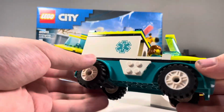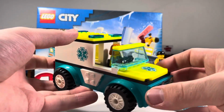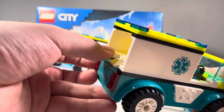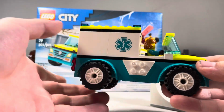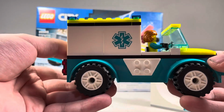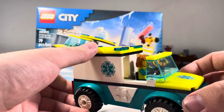So this set is an ambulance, which is something that Lego City's done before, but a lot less frequently than fire trucks or police cars and all of that. For whatever reason, they brought back, I think there's a new hospital. They brought back the whole ambulance thing, but the color scheme is dark turquoise and neon yellow.